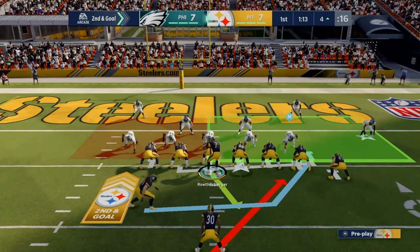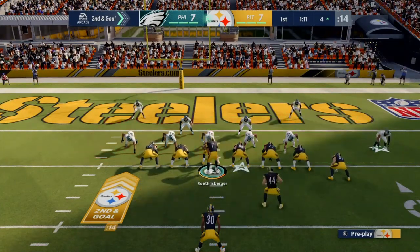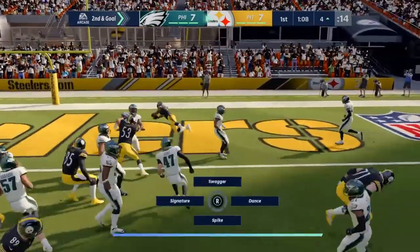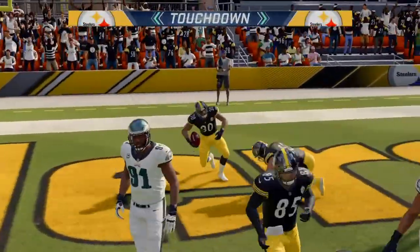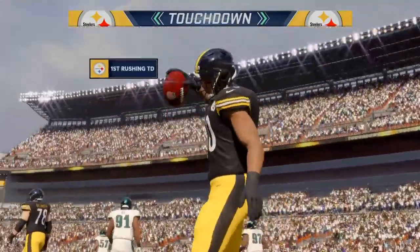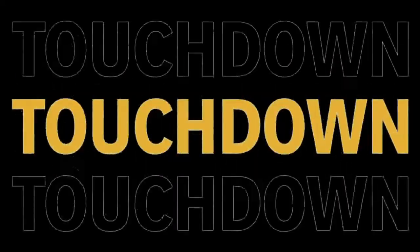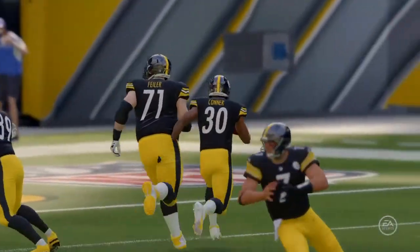From back at the 4, here's 2nd and goal. Now Ben going to give this one to Conner. And he's into the end zone. Touchdown, Steelers. Taking it in from 4 yards out. And the Steelers have taken the lead.